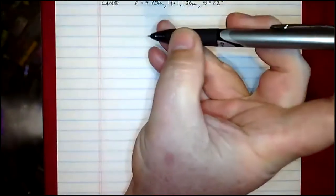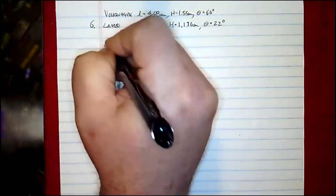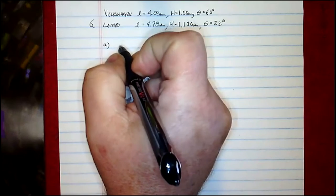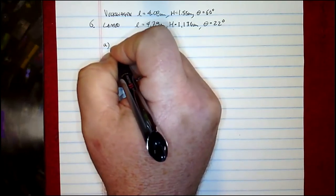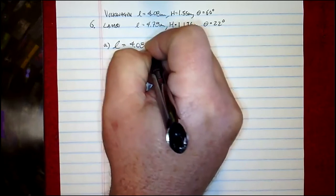In part A, like I said, we want the Aventador to be only the length of the actual Volkswagen Beetle. As you can see, I've already got the data written down here. So this is problem 6. And of course, in Relativity 005, we're doing problem 6 because we're ahead by one number. So in part A, what we want is the length that we see to be equal to the length of the actual Volkswagen Beetle, which is 4.08 meters. That is not the proper length because that is the Aventador flying by us. So we're measuring it as it passes us by and is moving with respect to us. So L is equal to 4.08 meters.